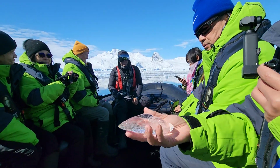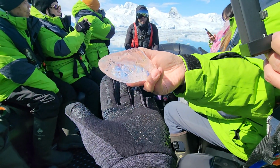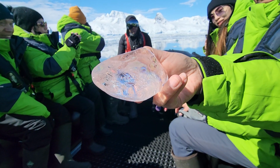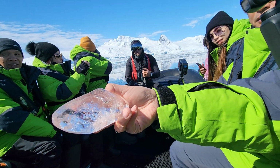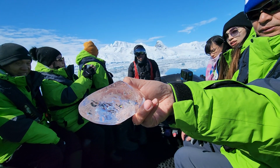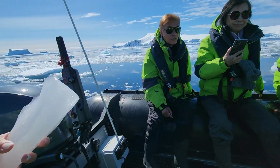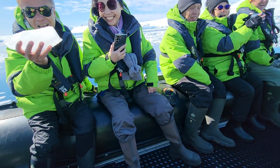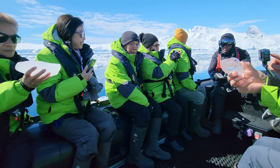So pay really close attention to what you can see with your eyes through the ice. The one which is transparent, what do you see inside? Bubbles, yes. The one which is white, what do you see inside? You also see some bubbles. Yes, also bubbles. Exactly. But what's the difference in the bubbles? Very fine, small. And how many do you have? Countless. I don't want to count. Not enough fingers. Exactly. There are not enough fingers to count the bubbles in this one.